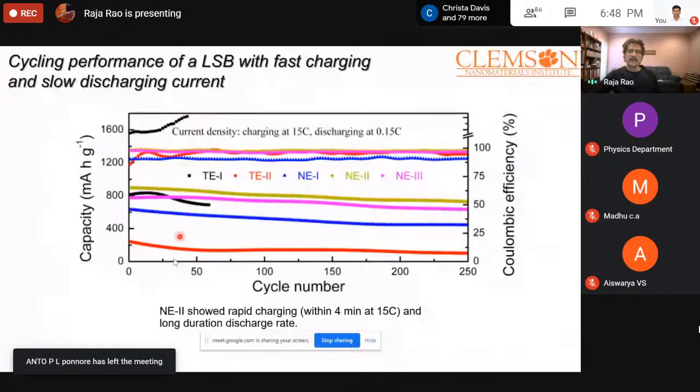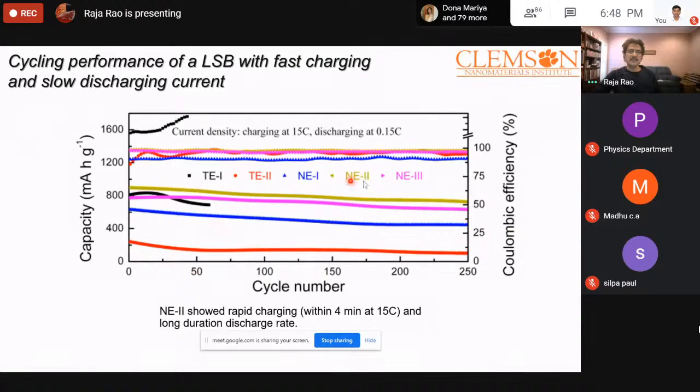Traditional electrolyte 2, not bad, but very low, extremely low. And the new electrolyte 2 is up there. You will notice that the capacity dropped from 1200 to a little over 800. And that is normal, because if you have a battery and you're trying to pull or charge it fast, then its capacity, or its ability to give you useful charge, goes down. Okay, so that is pretty typical.